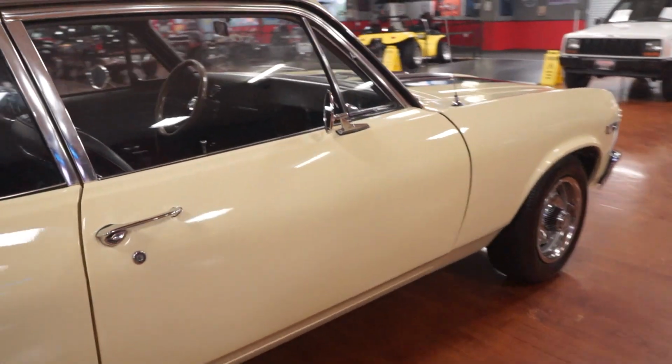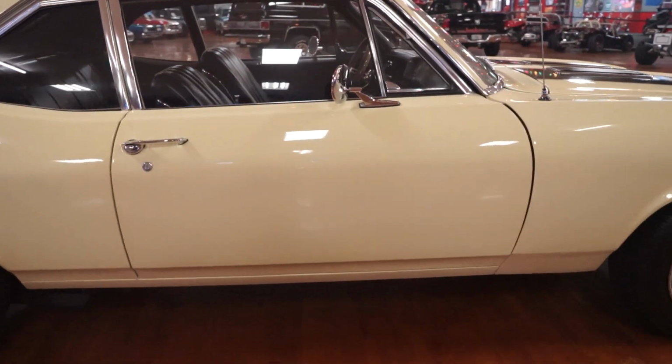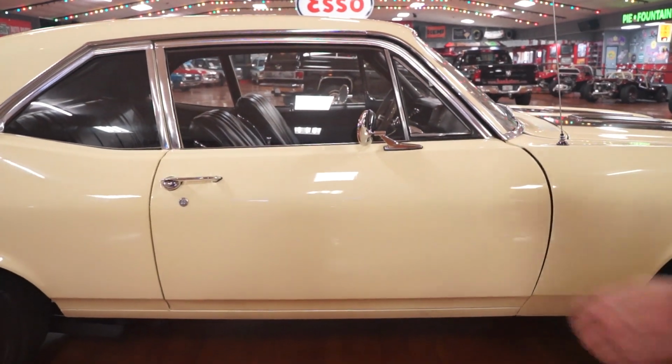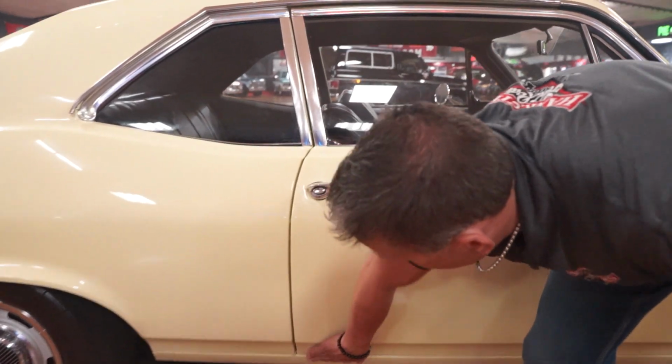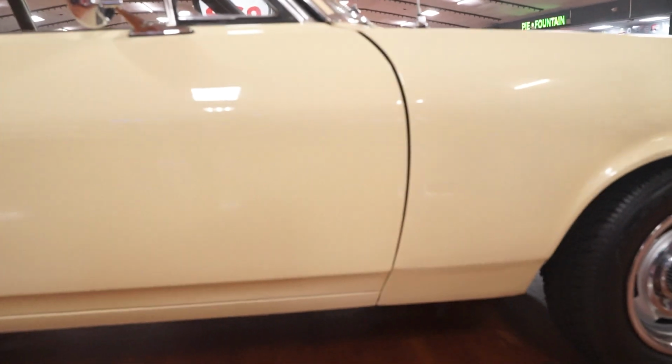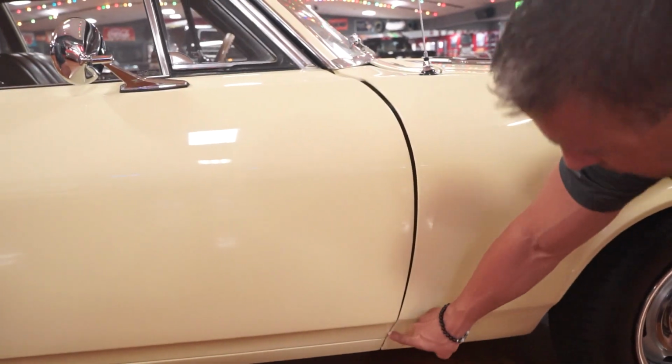Door fits real nice. Body lines, again, you can see the door fitment is nice to the car. See down here where it sits to the rocker into the rear quarter, how it lines up nice. Your door gap here is pretty uniform to the front fender from the top to the bottom.